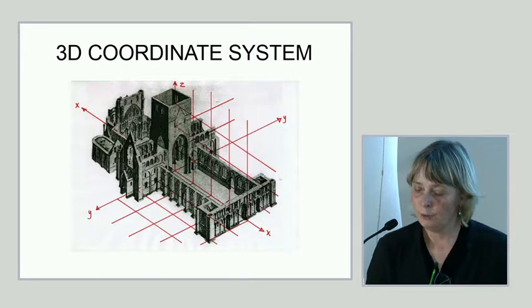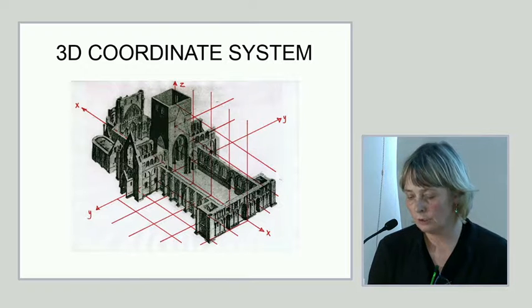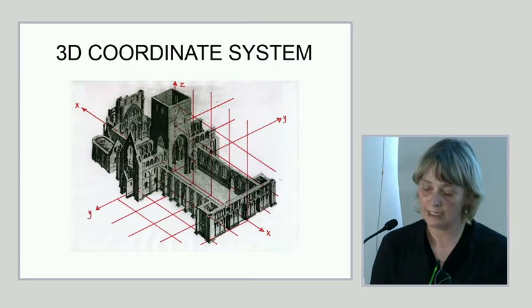The first step was to establish a three-dimensional coordinate system inside and around the entire cathedral. At this stage, we were unsure of which method to use, whether we would use different methods in combination, or even if the technology would develop quickly and change our preconditions. The idea was that the coordinate system should act as a framework to which all subsequent surveys should relate.